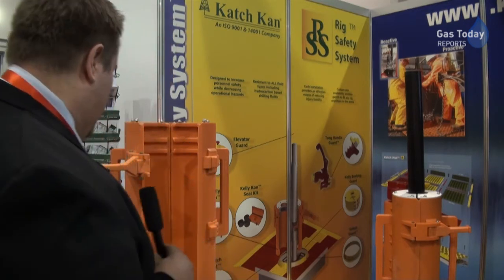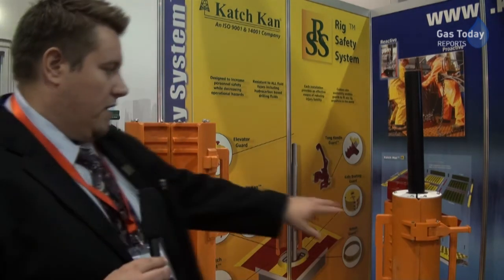Whether you're drilling on land, offshore, or well servicing, we have an application that works as far as rig safety. We can be on any rig anywhere in the world. So this is the offshore version, and we have the mini Kelly cans and extended mini Kelly cans for your well servicing as well.